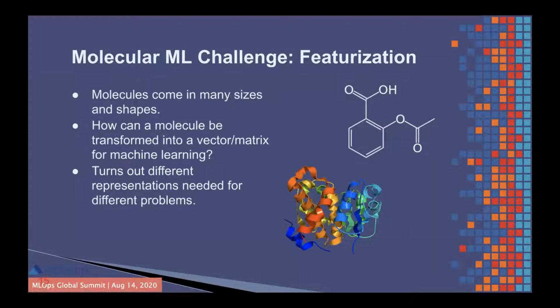The other challenge is that molecules come in all sorts of shapes and sizes. There's also a lot of different things we want to do with molecules. This means that there are a variety of different featurization techniques that crop up in molecular machine learning. This is a phenomenon that is, I think, less common elsewhere in machine learning.